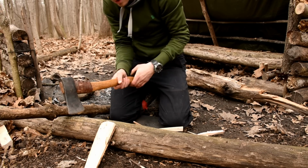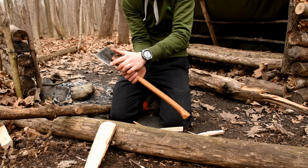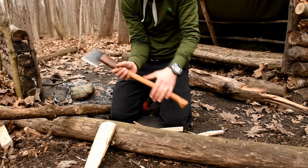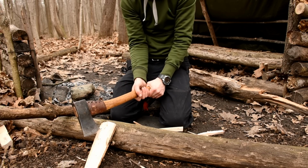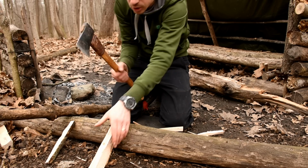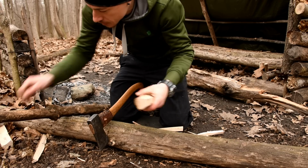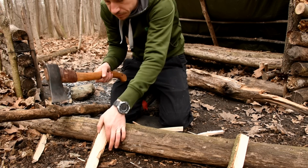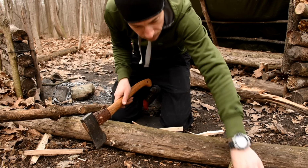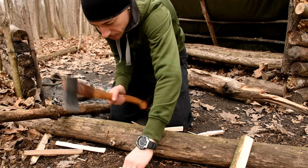Back up. I'm using the corner, I think it's the heel, to split. I'm kind of like digging it in. The bottom corner, the bottom edge. These are short pieces, they're very easy to split.